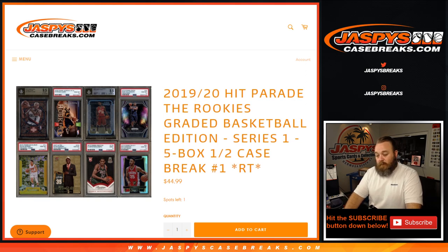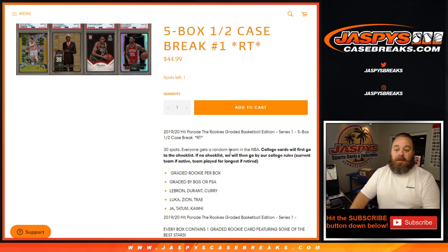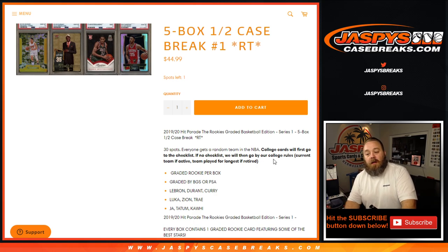Random team number 1 and random team number 2 will be from the same master case. The way that they do this is, our 30 spots are sold. Everyone gets a random team in the NBA. College cards will first go to the checklist of that product. If there's no checklist, we'll then go by our college rules, which means current team if active, or team played for the longest if retired.